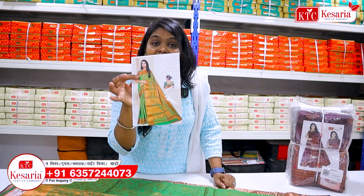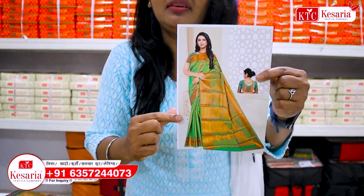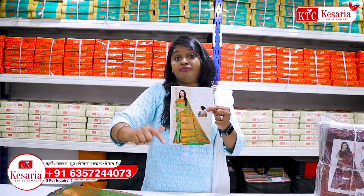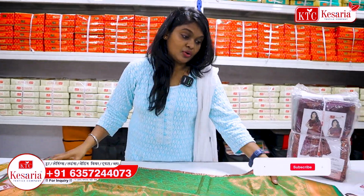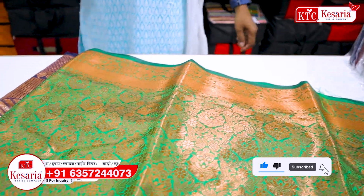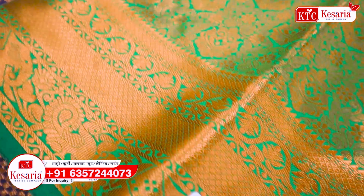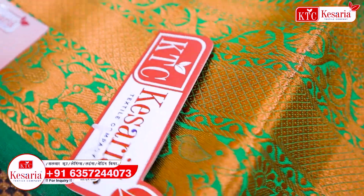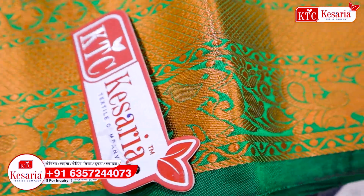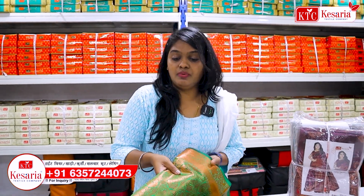If I talk about the heavy concept of copper zari, for every individual saree you can find the model photo shoot which has been done, and the photocopy also for the same saree. And here is a saree of the same color, which is a light mehndi color, I can say, with the highlighted border concept, and the Kesaria tag you can find here. When you buy an exclusive brand, you have multiple benefits of the quality, color chart, everything. So this is one more saree.